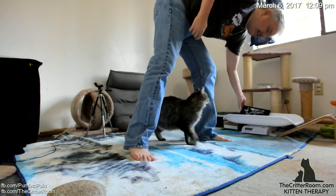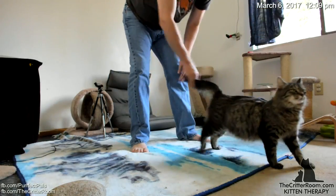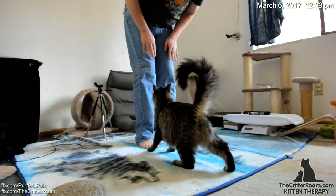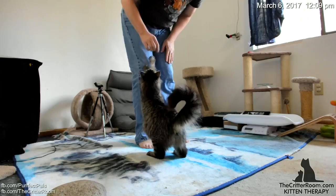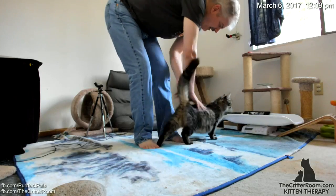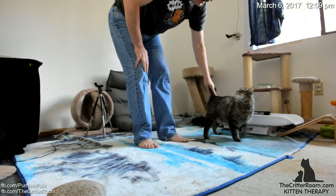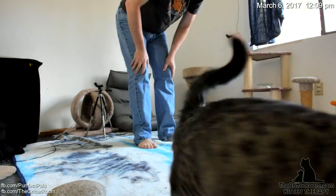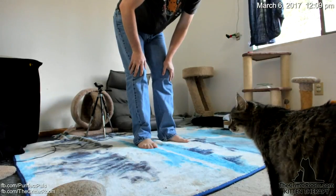Let's do the leg gloves. I would recommend not doing that if she's not trimmed. Who's a happy girl?